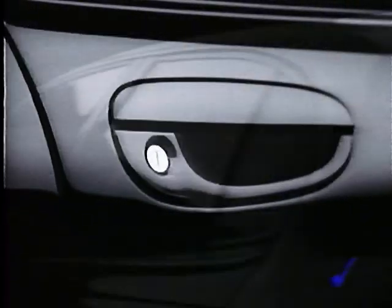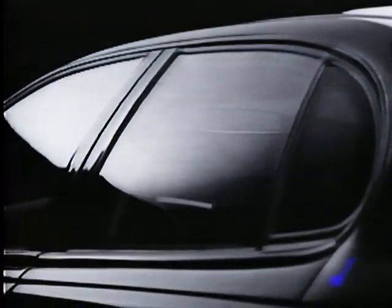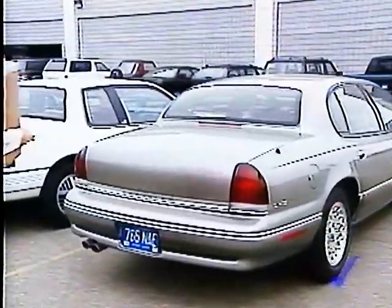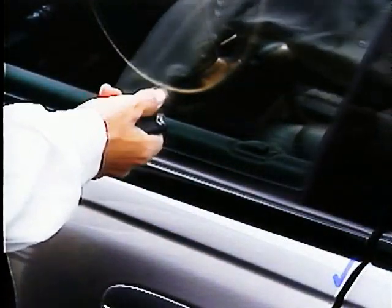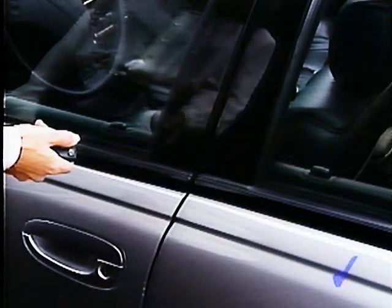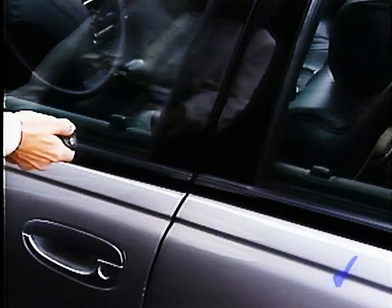Two useful features that come equipped with some LH vehicles are the remote keyless and illuminated entry systems. The keyless entry system uses a handy transmitter to lock or unlock doors, open the trunk, and activate the illuminated entry system. To unlock the driver's door, press the unlock button once. Notice that the lights also turn on. To unlock all of the doors, press the unlock button twice within 5 seconds.